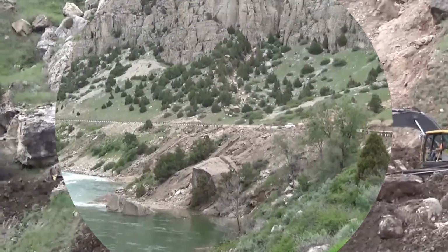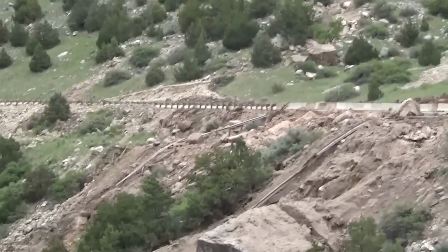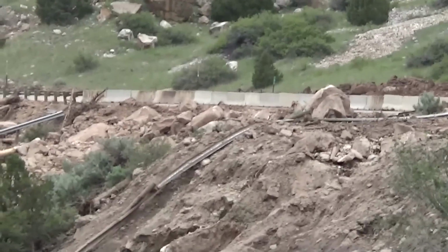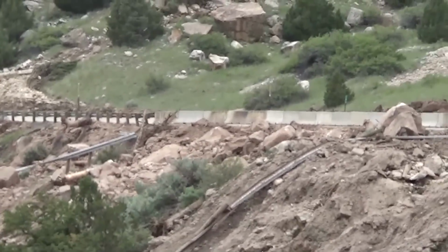The main rock slide has shut the road down. Some boulders in there, real tight. There's the guardrail. It was taken out when the rolling rocks came down. Got the New Jersey barriers up there right now, basically, as a temporary fix.